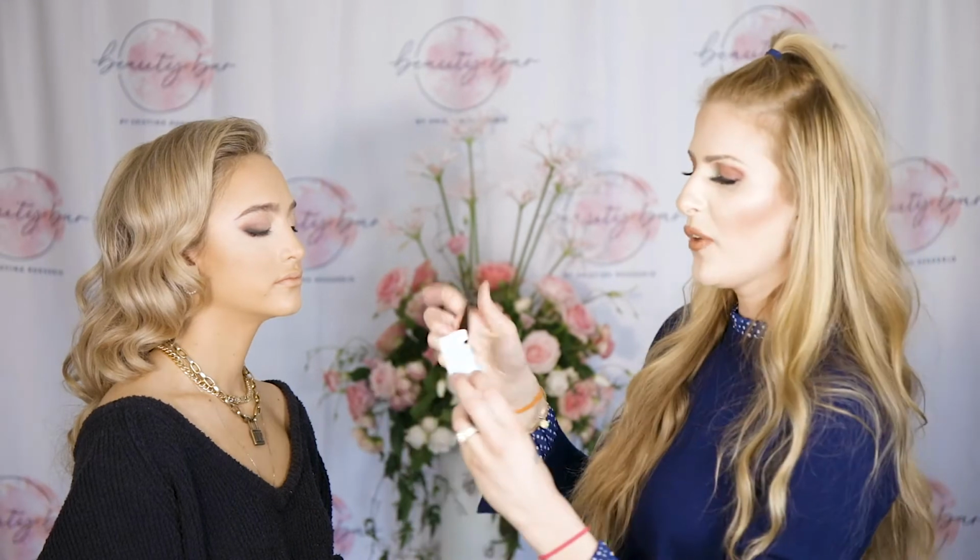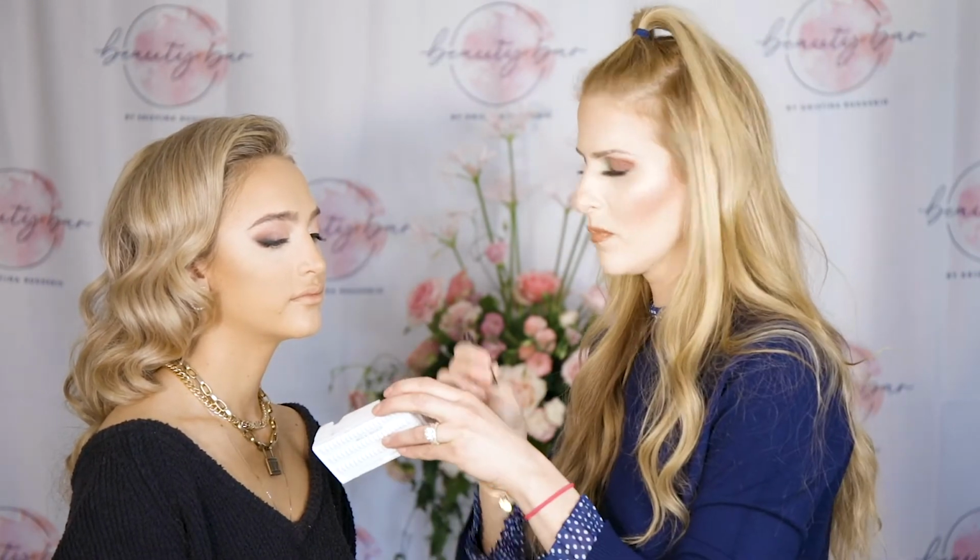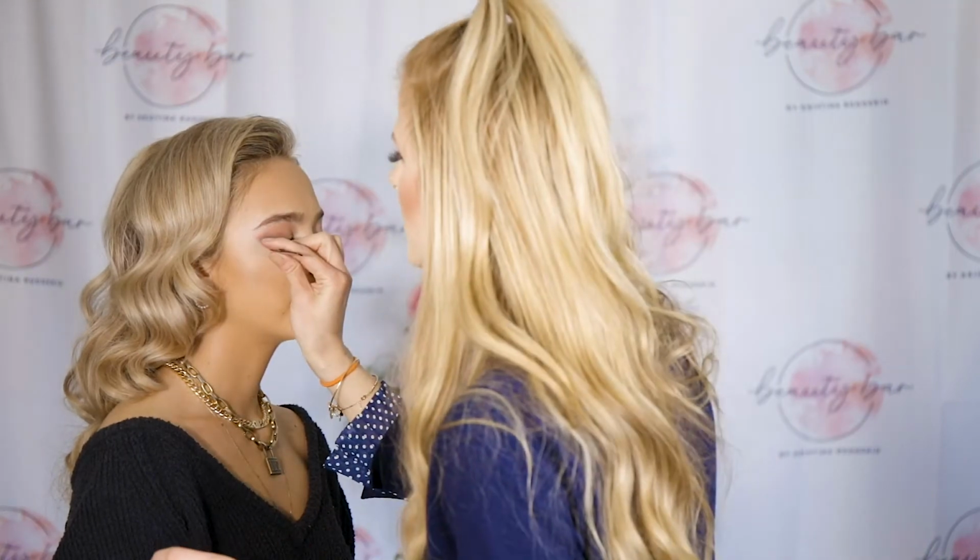All right, we're not finished with our face, but we are gonna start putting some lashes on her. We're gonna do individuals just because they're a little bit more natural. We can stack them up and make them look really fluffy, and they're gonna be pretty on her.